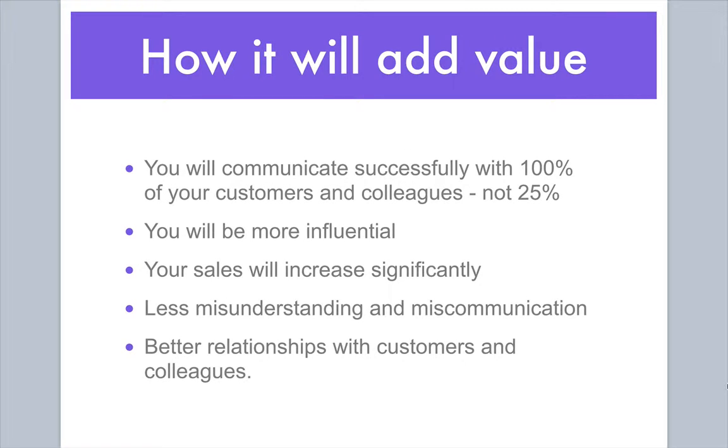It'll add value because you'll be able to communicate much more successfully. You'll be able to communicate with 100% of your customers and colleagues rather than 25% if it's hit and miss. You'll be much more influential. Your sales will increase significantly. There'll be much less misunderstanding and miscommunication and far better relationships with your customers and colleagues. Just imagine if everyone really understood each other and was able to work in a way that made the most of this.